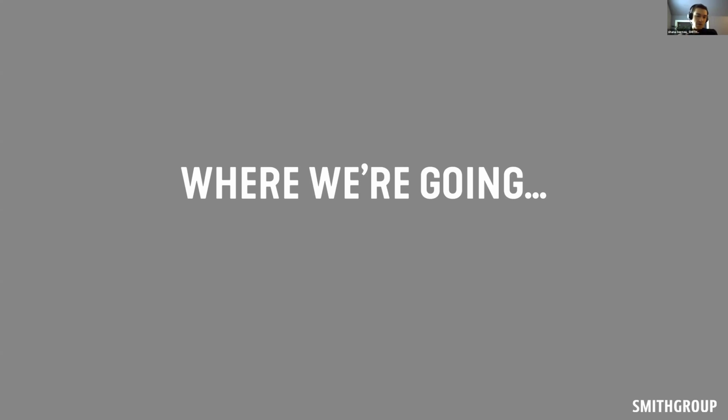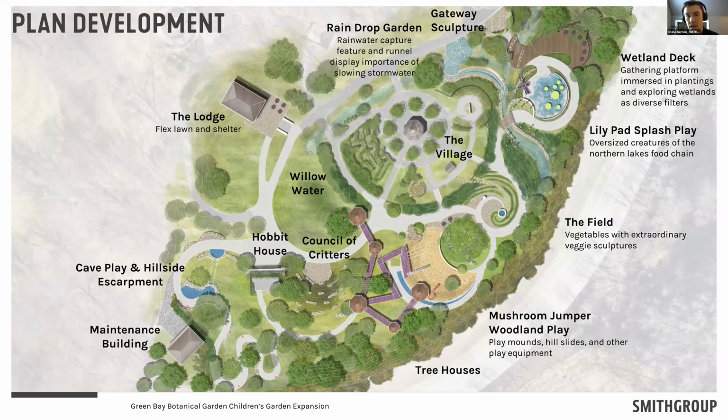So that leads us to where we're going and some of our current plans. So here's our current site plan on our screen. For some of you who may have been involved with some of the artist selection process in our steering committee, you've seen glimpses of this, but probably not anything described holistically or quite as up to date as this graphic on your screen. So we're very excited about how the plan is developing and how these spaces are developing.